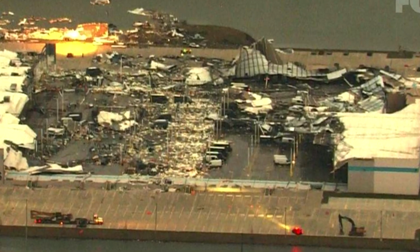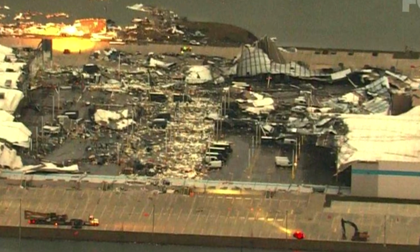The DSP that I actually used to work for got hit by a tornado last year near Pontoon Beach, Illinois. Hopefully no one at my DSP or anyone at the Amazon warehouse was hurt by that. I still don't know, but that warehouse got destroyed. That's where I worked.